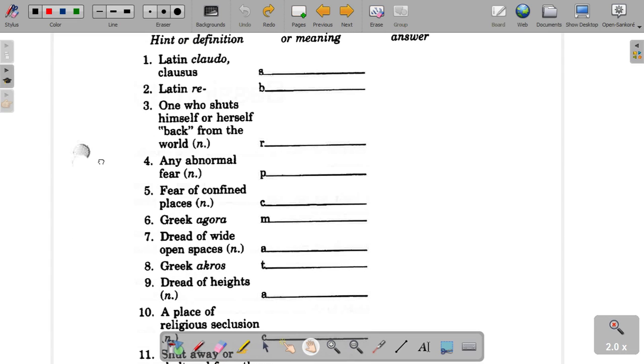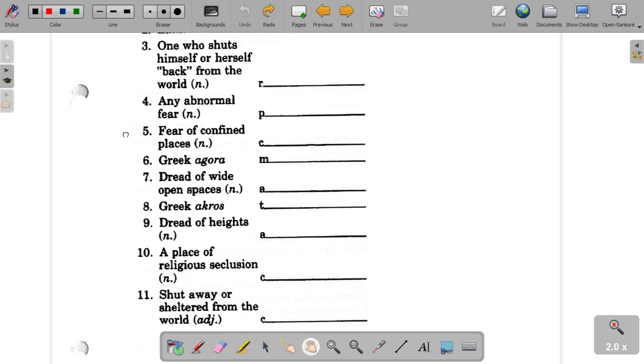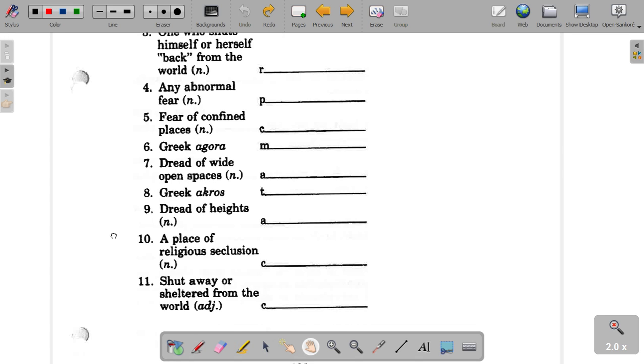Okay. Another quick review here, guys. Claudo or clausus? Shut. Latin re. Back. Good. One who shuts himself or herself back from the world. Recluse. Any abnormal fear. Phobia. Fear of confined places. Claustrophobia. Good. Agora. Market. Good. Dread of wide open spaces. Agoraphobia. Good.